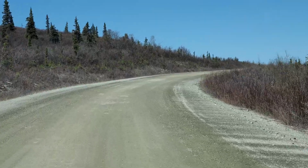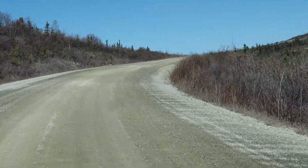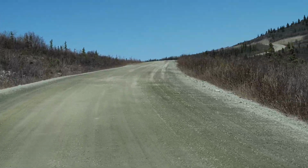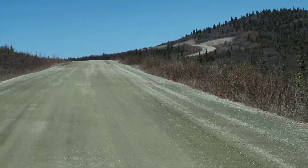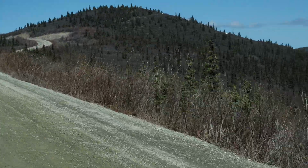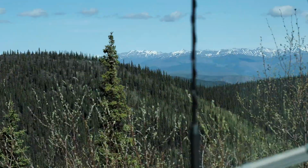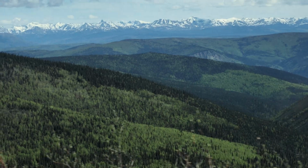It's called that because it's the most northerly paved highway in North America. Now, it's not paved until we get across the border, and then it's the most northerly paved highway, supposedly, in North America. Never been able to verify that claim. Look at that, down that valley, goodness gracious.